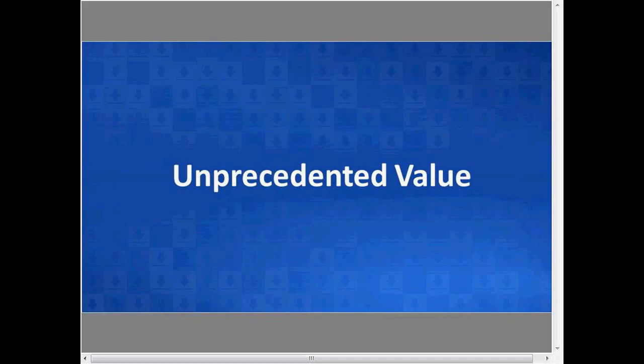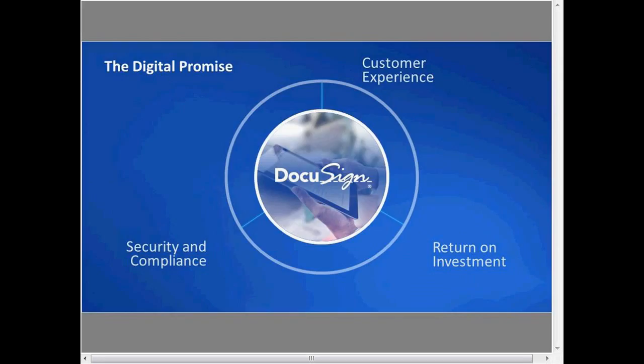And as a result of choosing DocuSign, our customers are seeing unprecedented value. And it's along these three key areas that we profiled for the benefits of digital overall: customer experience, that digital delight, and the customer satisfaction scores that you'll see as a result. On average, 127% improvement in customer satisfaction after investing in DocuSign.